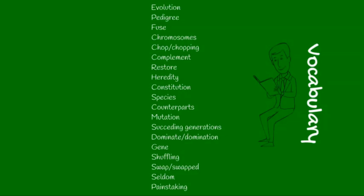Constitution, species. Ngay cả số ít cũng viết species.